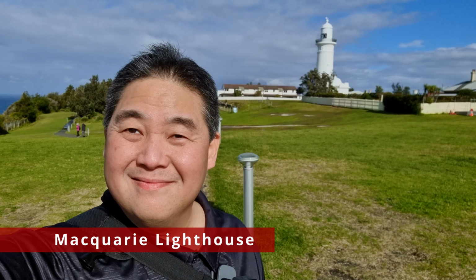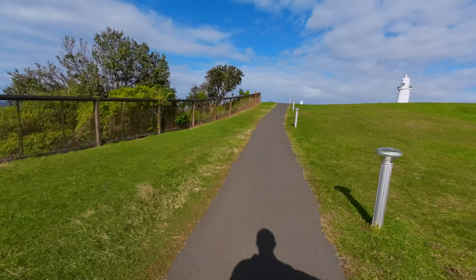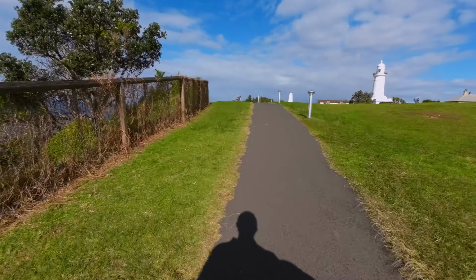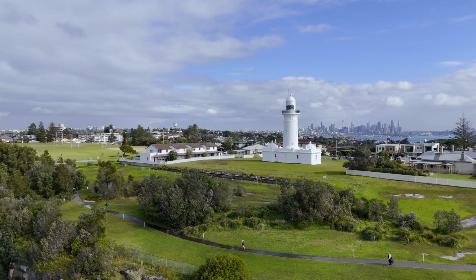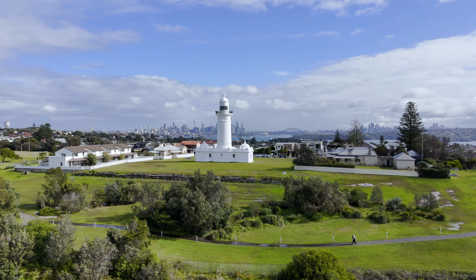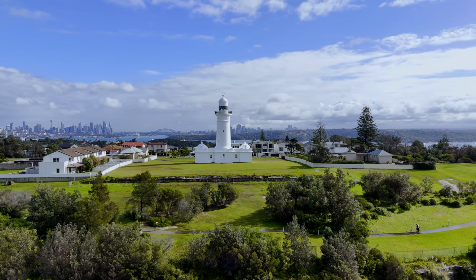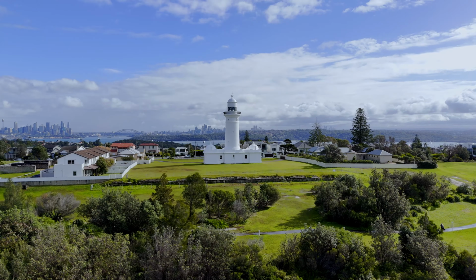Macquarie Lighthouse is our next landmark. That's Macquarie Lighthouse. And if lighthouses had personalities, this one would be the wise old man of Sydney's coastline. It's the first lighthouse ever built in Australia in 1818, and it still stands tall, steady, unshakable, and guiding ships safely into harbour for over 200 years.